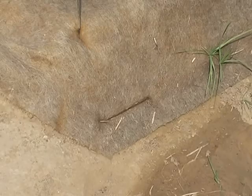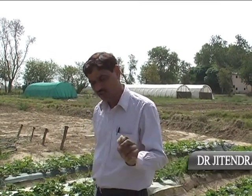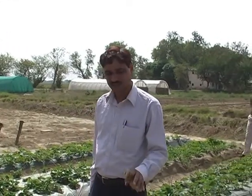All the thicknesses of this jute are giving similar results, like in a single layer, double layer and triple layer. So there is no need to use more layers or a thick jute layer for the mulch. We can use only a single layer for the mulch and get better results.